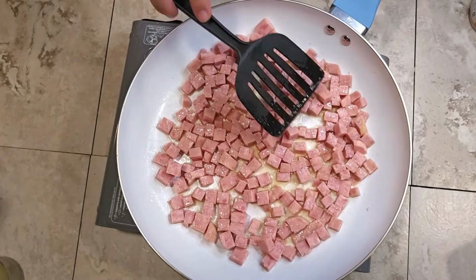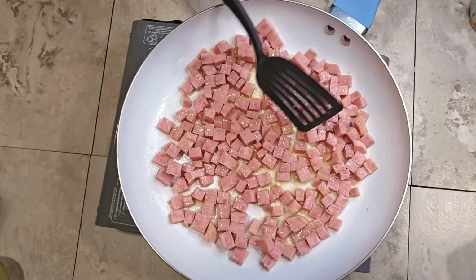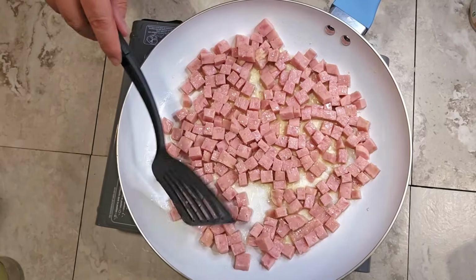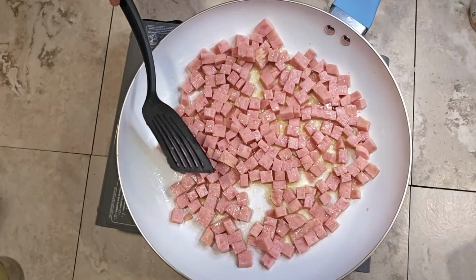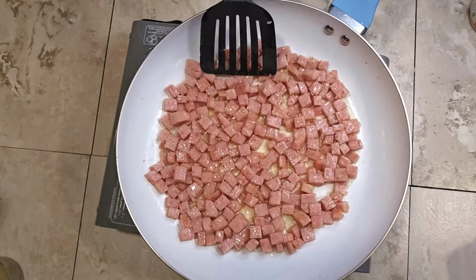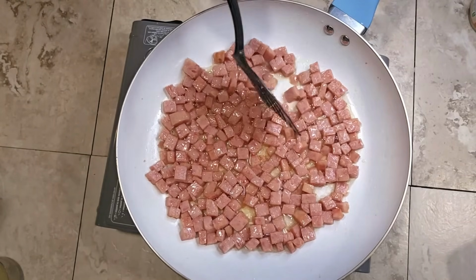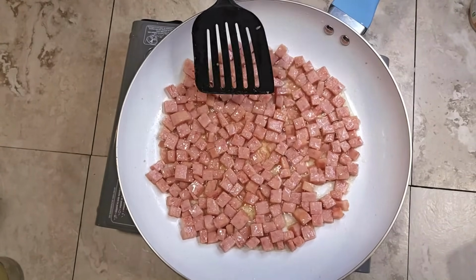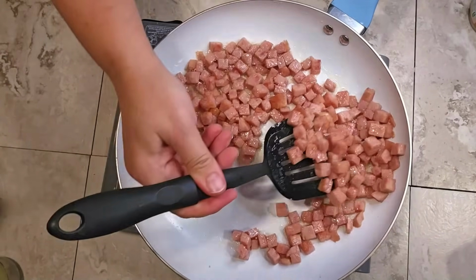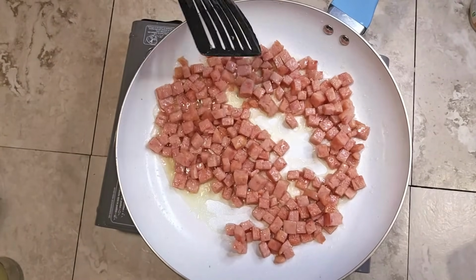This is actually quite a bit of meat for $2. And because of the salt, this actually includes some of the seasoning that we would need for this meal. We probably won't need to add much just because the meat is already salty. It's also possible there would have been enough fat in this meat to actually make this dish without using any oil. All right, this meat is starting to brown, so I'm going to go ahead and add my potatoes.